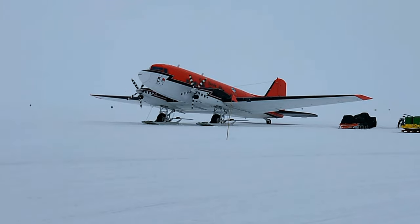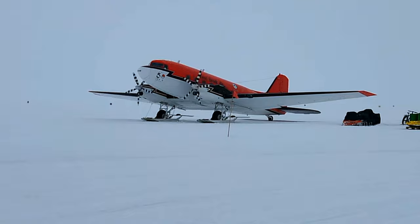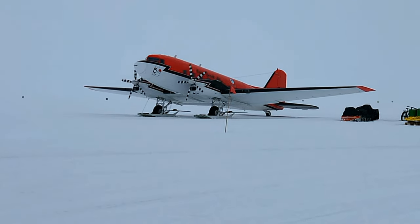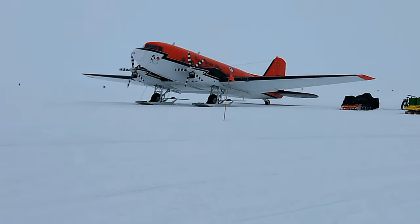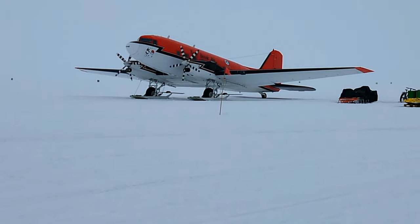When moving, friction causes the skis to heat up, so when stopped, the skis melt the snow, which then freezes the skis to the surface. To free the stuck skis, the pilot revved the engine and wagged the rudder in the prop wash, which causes the plane to move from side to side.